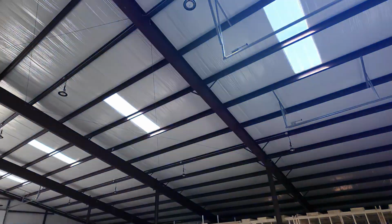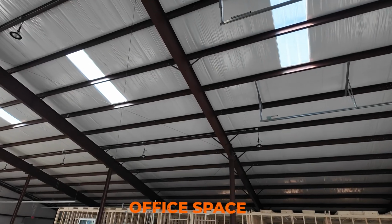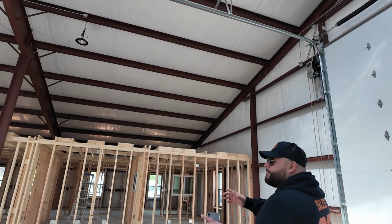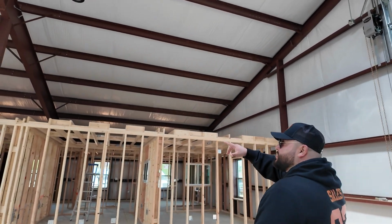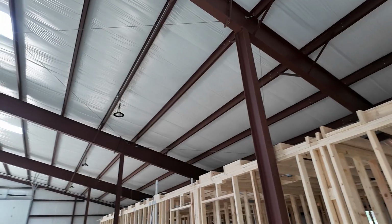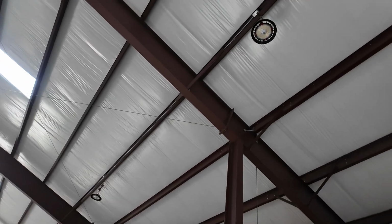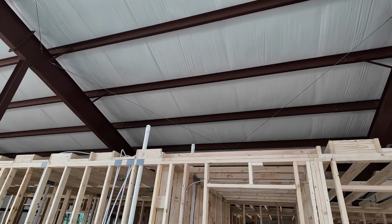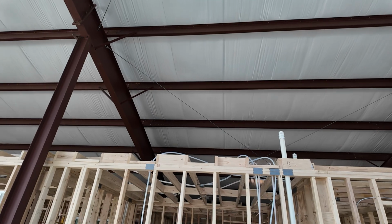Yeah. Our client is also doing their office spaces over here. You guys can actually see where the 75 feet stops and the 30-foot continuous lean-to starts. They're gonna be doing office spaces, restrooms. Ultimately, it's gonna come out pretty sick. You can still see the cable bracing as well up there. We did put windows on that side, right?